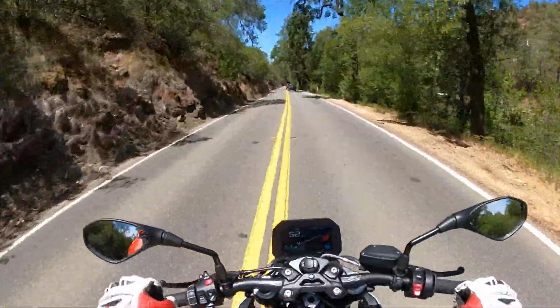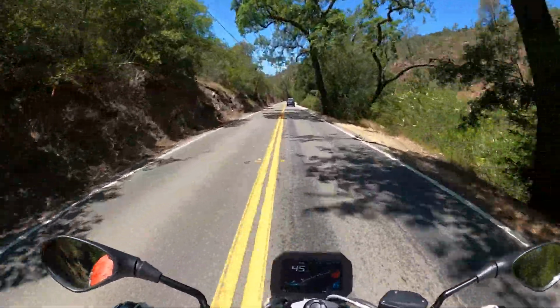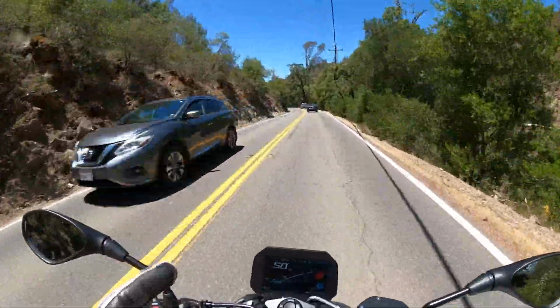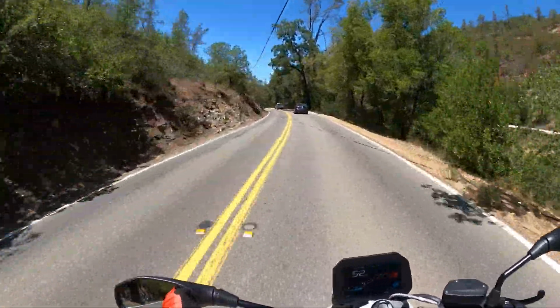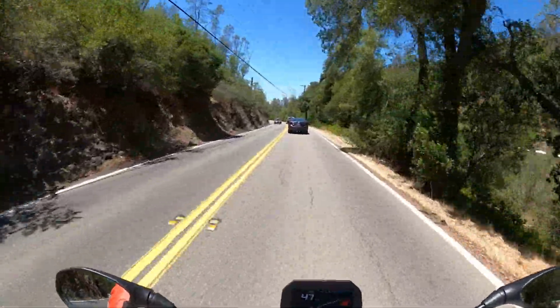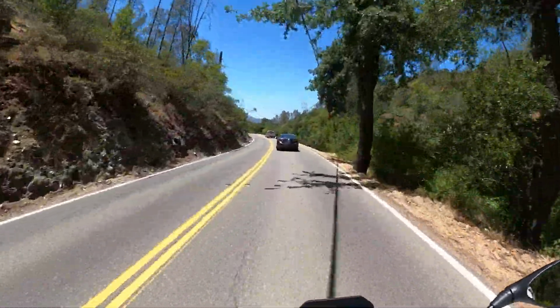The Street Fighter and everything, the bars are a little bit further back, which isn't necessarily a bad thing, but this just feels like it's ready for the track. It feels more like a sport naked.